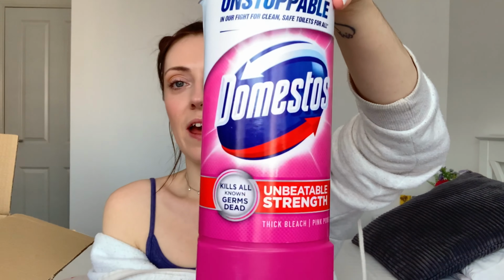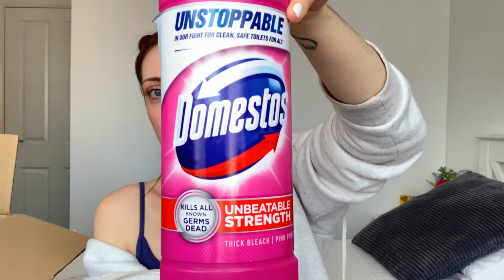So like I said earlier, I do get enticed quite a bit by pink things. I just love pink, so as soon as I saw this I needed it. We need a bleach anyway, but we don't normally go for this one, so I thought I would just pick up this one for the toilets and everything. And again, the bottle's pink. I am easily pleased when it comes to colours, anything pink.